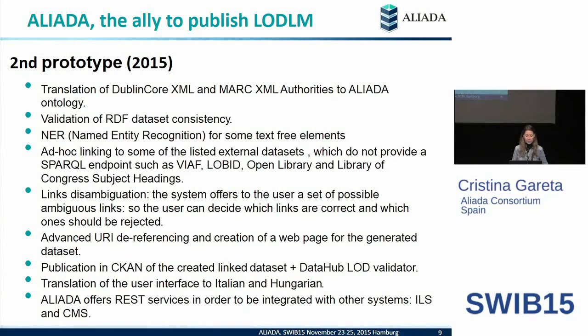We implemented an advanced URI referencing and creation of a web page for the generated dataset, and the publication module to publish the dataset and the links on DataHub. And we translated the user interface to Italian and Hungarian languages. And finally, we integrated the Aliada tool with a library system using REST services.